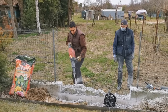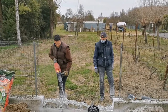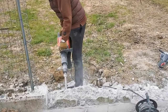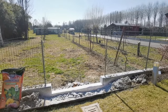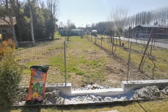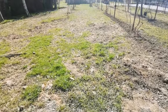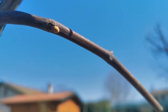It's time to open a passage between the old garden and the vineyard. Here it is, and crossing it has been a great emotion for me. I dreamed about this for over a year, and finally I can do it. Spring is here and the circle of life begins again.